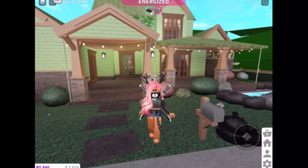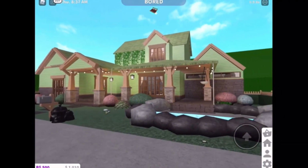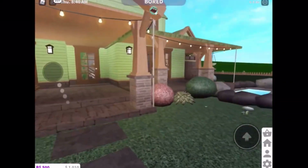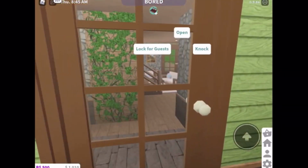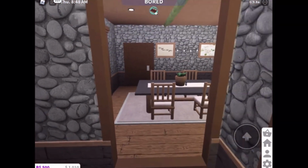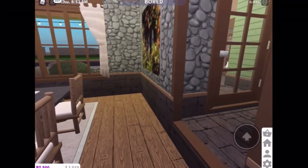And now I'm going to go ahead and give you guys a tour of the cottage. Alright, so this is the front yard. I tried my best to make it look like a fairy tale, so I did the colorful bushes. My favorite thing out here though has to be the porch, because I've never built a house with a porch before. So if you walk in, you see the dining room on the side here.